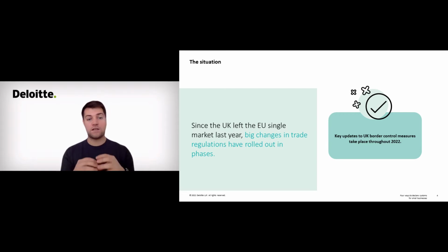The second interesting easement was for products that are subject to control, specifically in the area of plant and animal origin. Traditionally, all products of plant and animal origin imported into the United Kingdom from outside of the European Union have been subject to veterinary and further customs controls. When we were in the EU, this was a pre-notification to the Traces portal, and an export health certificate was also required to be submitted.